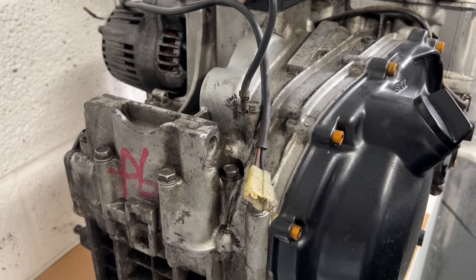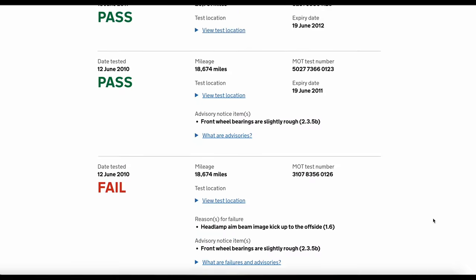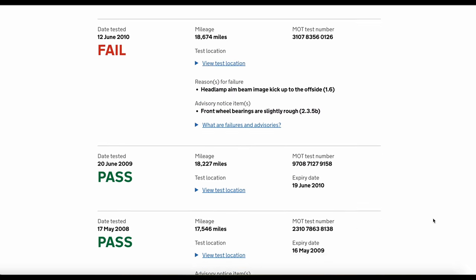P6? Wait a minute. I hadn't seen this before. Now my bike's a 1997 model, which makes it a P2, so now I'm thinking maybe it's not the original engine. And this does look like the kind of writing that you see on parts that come from salvage companies. When I look up the MOT history online, it seems to back up the mileage on the clocks. But now I've got a pretty compelling reason to go a bit deeper. I'm going to have to check the condition of the valves, the cylinders, and the pistons.